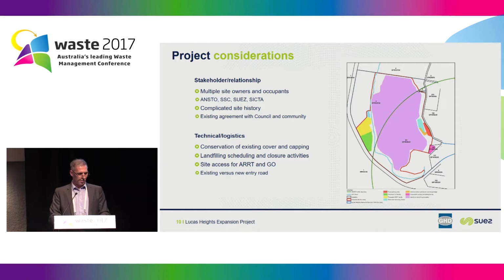I'm going to run quickly through this because I've already covered most of it, but essentially there are multiple owners and occupants. One name that appears there is SICTA, Sydney International Clay Target Association. That's essentially a shooting range, and that's right adjacent to the site. So part of the challenge in the project was that in order to get enough land to put all these facilities on, it was necessary to take up a little bit of the land from the shooting association, which is currently leased by Suez to the shooting association. So it's a matter of a lease arrangement, but certainly there are some technical challenges with that kind of thing.